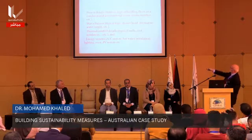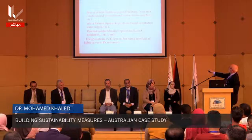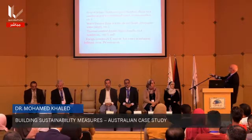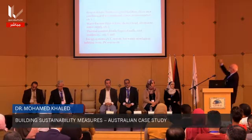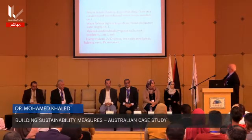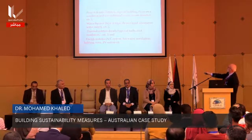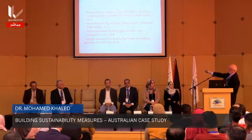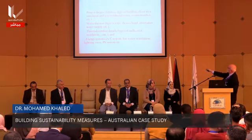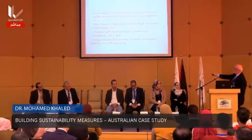The third point is thermal comfort, with details like walls, roof, and insulation: the distance between the walls and the roof, what you use, and also the type of insulation. The fourth point is energy use: the AC systems, hot water, ventilation, lighting, oven, and also the type of PV system used.